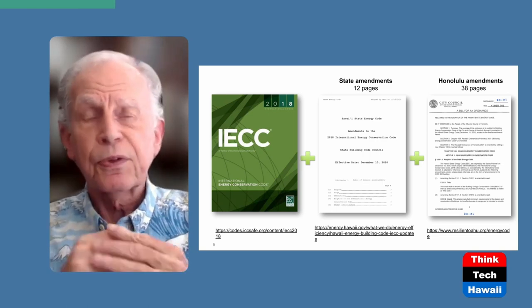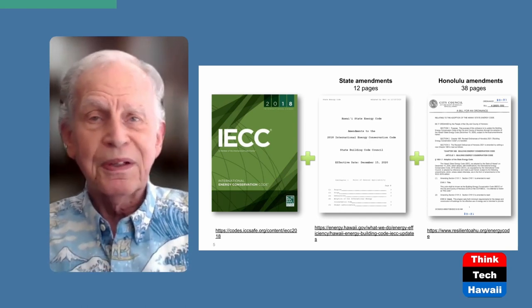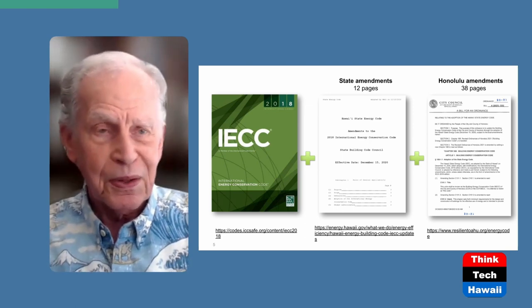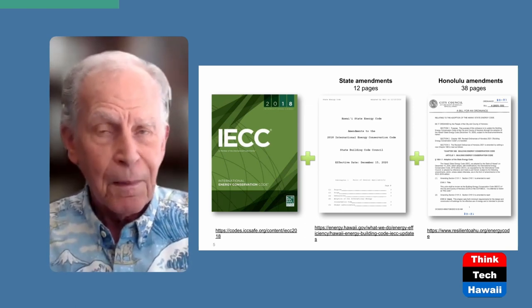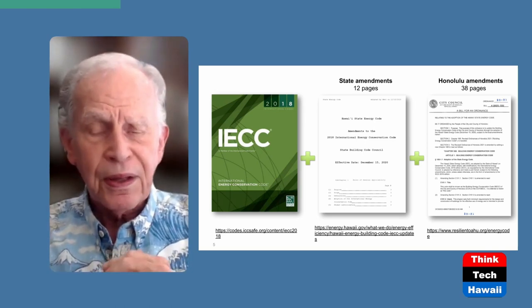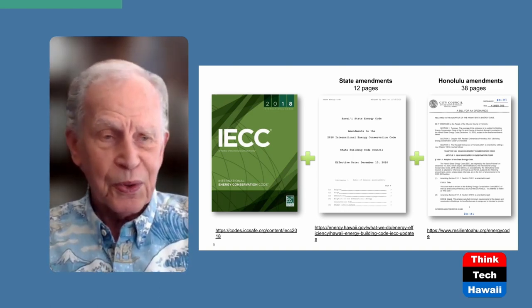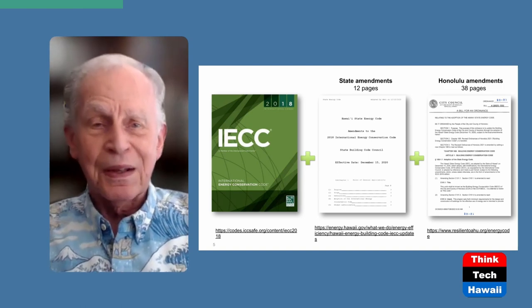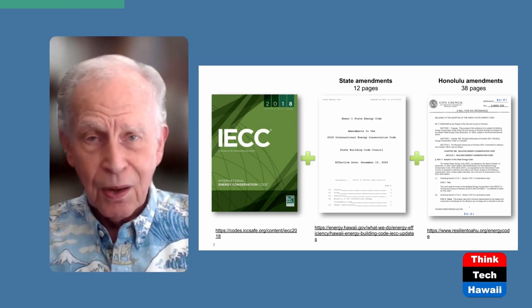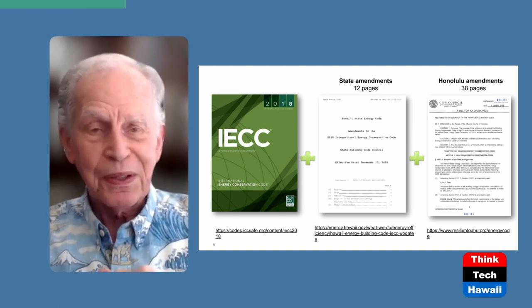And those basically have to do with the fact that we have this beautiful climate where we don't need heating, but we do need a lot of cooling. And that can be either active cooling with air conditioners or passive cooling, but just taking advantage of our beautiful climate. And then you have the Honolulu amendments that start with the Hawaii amendments and then amend from there. And we'll be focusing today on the Honolulu amendments. Next slide, please.